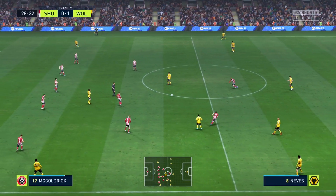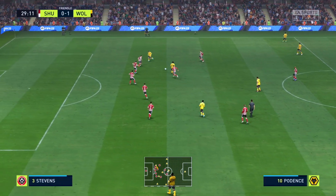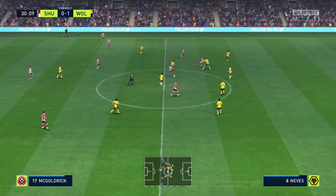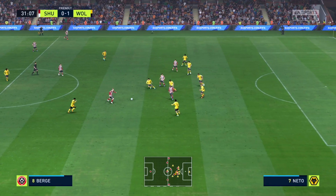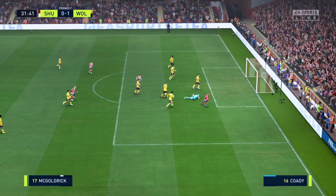Basham. And they have possession again. Pedro Neto. Ruben Neves. Silva. Now just couldn't keep the ball. Berger. It's with John Fleck. Berger with it. Oh, nice ball over the top to chase.